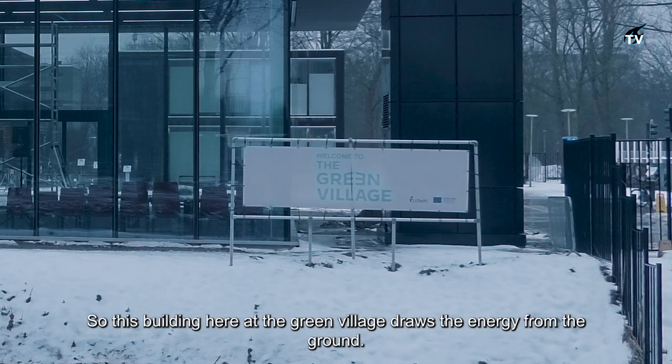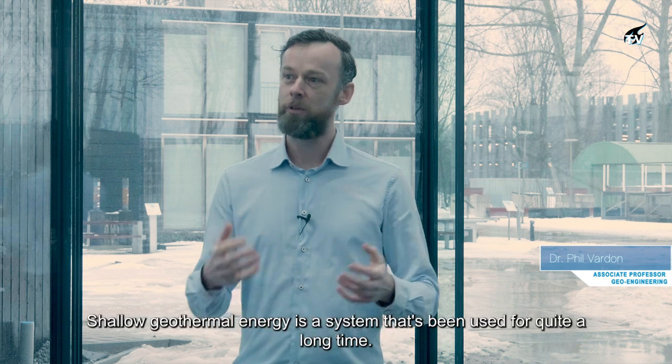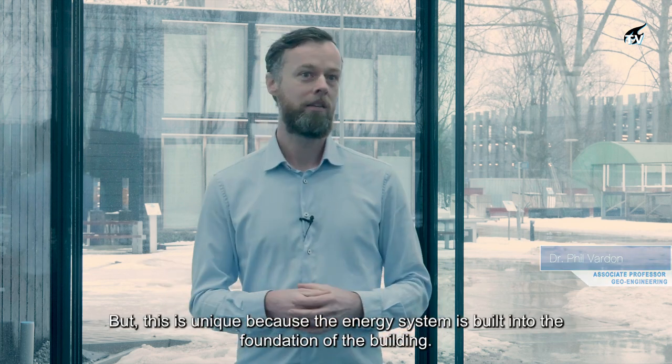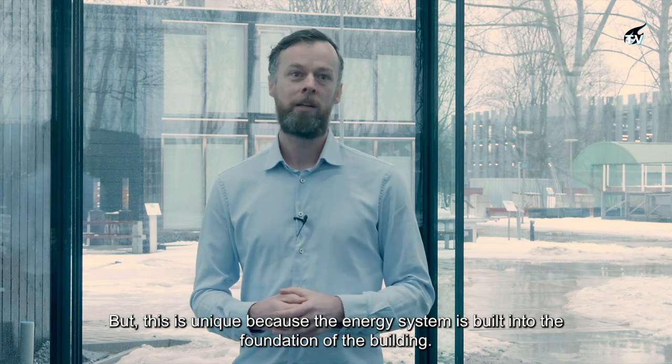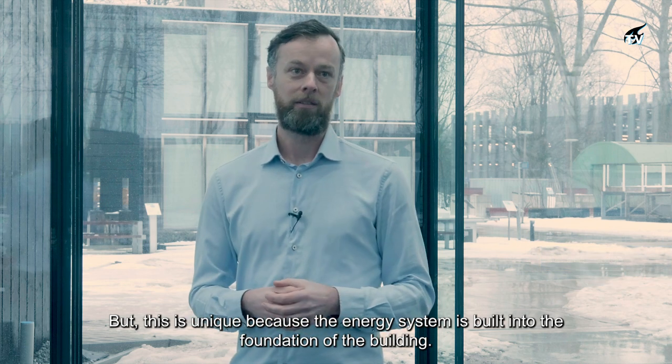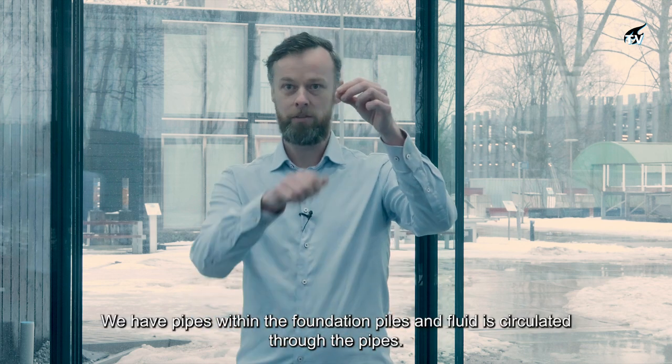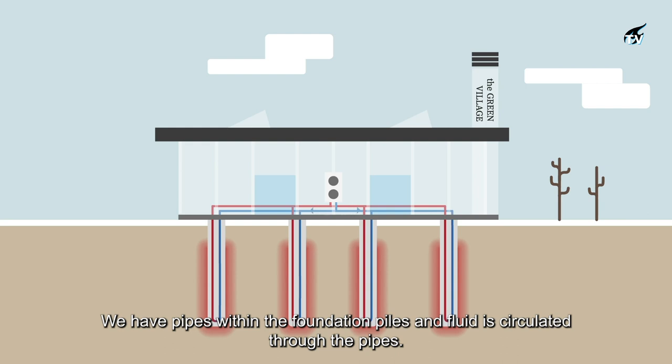Yeah, so this building here at the Green Village draws the energy from the ground. Shallow geothermal energy is a system that's been used for quite a long time, but this is unique because the energy system is built into the foundation of the building. And so it's a relatively simple idea. We have pipes within the foundation piles, and fluid is circulated through the pipes.